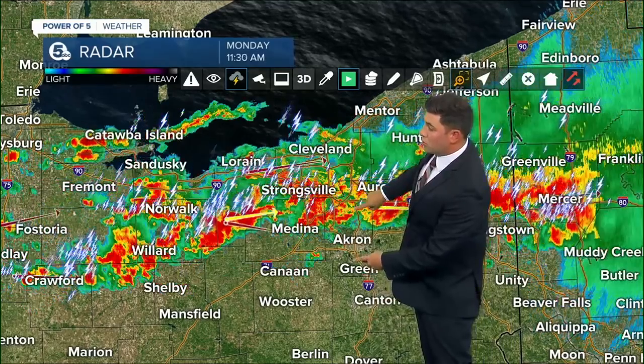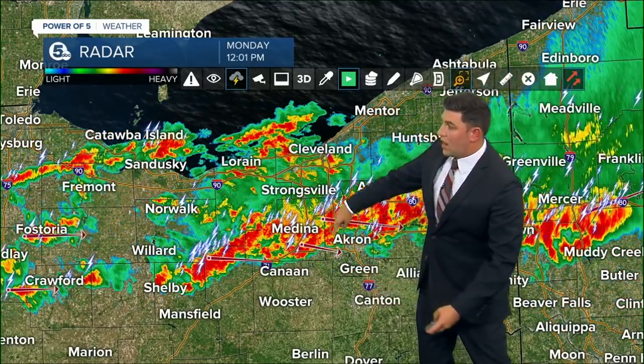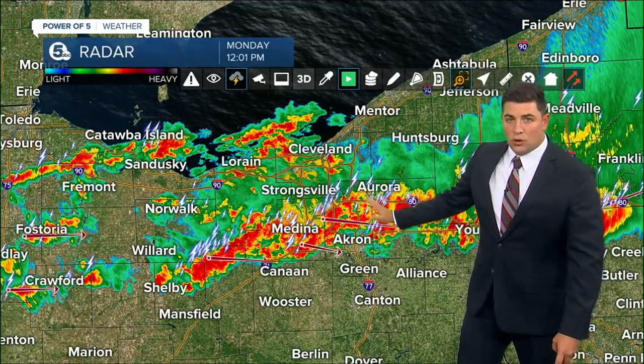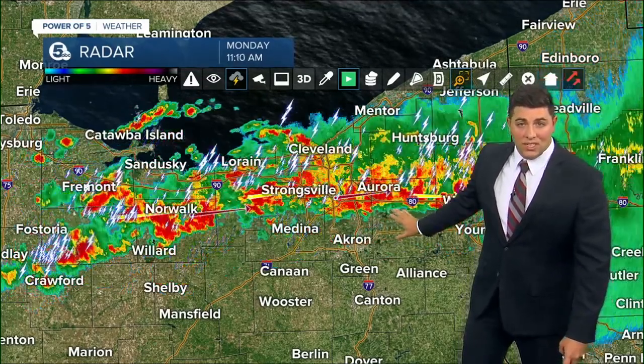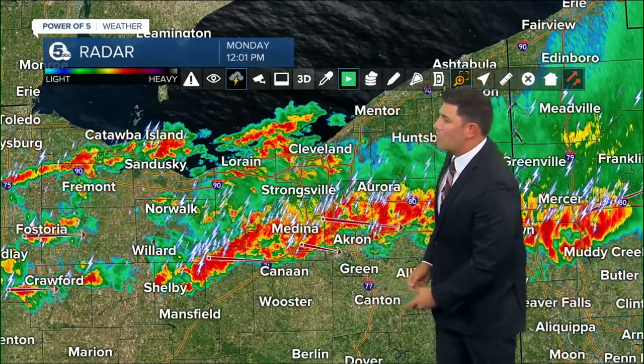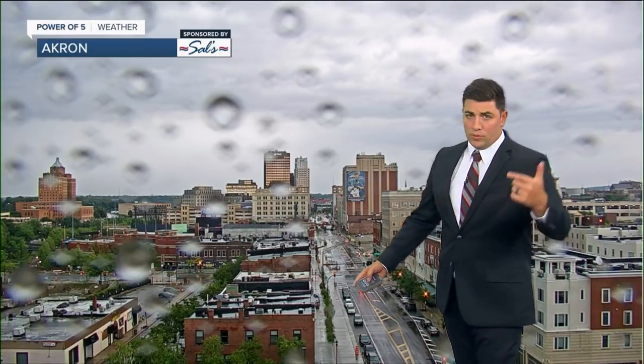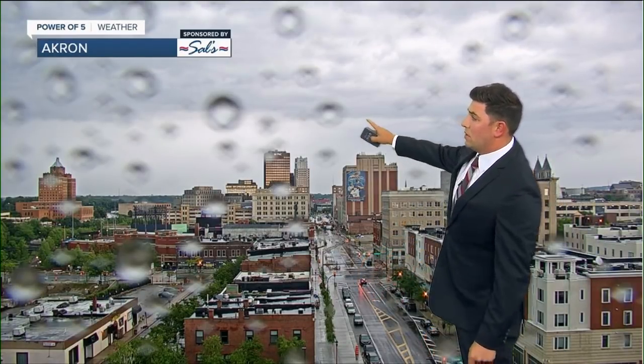The strongest storms right now are slowly moving to the south now around Medina, Akron, south of the Turnpike, and along 76 now, and will continue to drop farther to the south throughout the rest of this afternoon. So a little messy out there and could continue to be a mess. We could have more flooding problems for some of those southern counties this afternoon. A live look in Akron right now where it does look pretty wet.